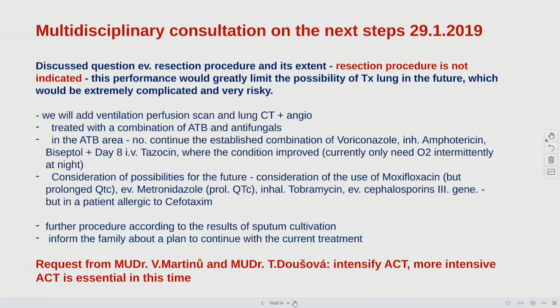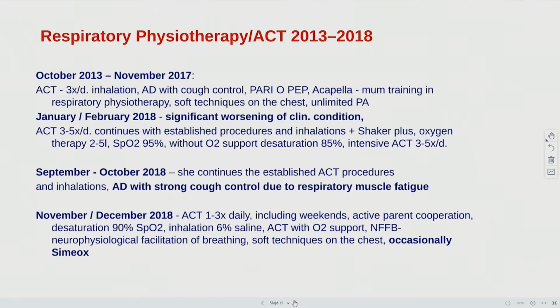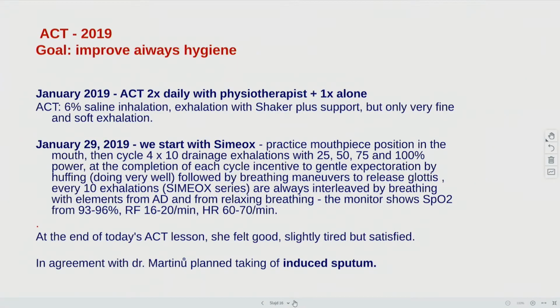Next slide, please. We started with conditions in September to October 2018. We did ACT with strong cough control due to respiratory muscle fatigue. From November to December, we did another standard physiotherapy. And in January 2019, we decided to use the Simeox, which was in the hospital. In the next slide, I will show you how our physiotherapy improved airway hygiene.